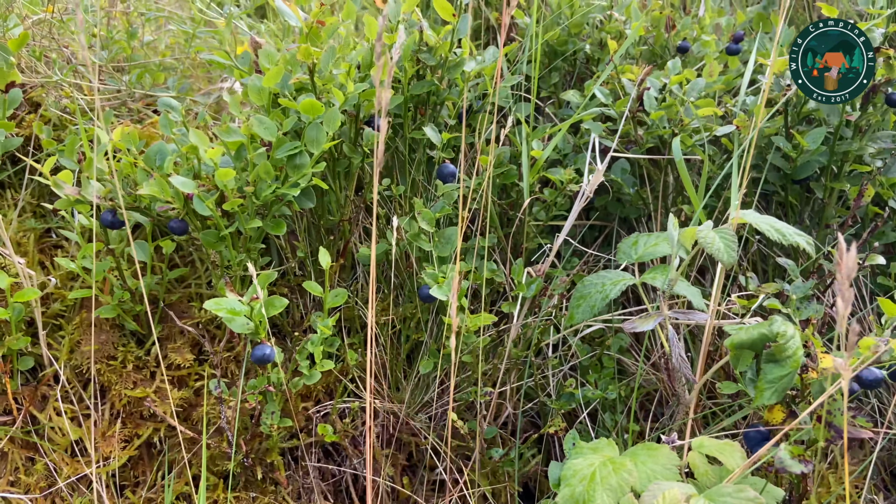Good job, Mila, well done. What do you think? Good job? Will that keep the midges away now? Yeah. Well, we'll go and collect some wood now so we can make some bannock and jam, yeah? Good girl.